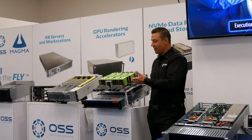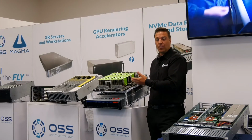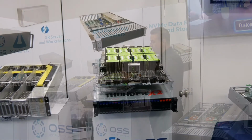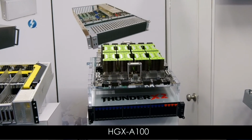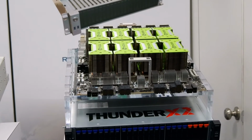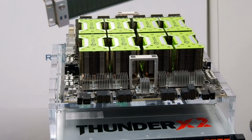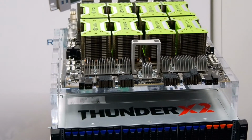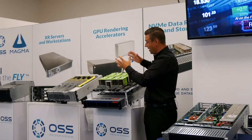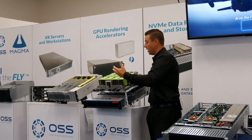This is the Nvidia HGX A100 platform, so again, extremely high performance. We're looking at 8 GPUs. These are the A100 SXM GPUs on an HGX baseboard. These GPUs are very flexible as well. They take advantage of the NVLink 3.0 performance between the GPUs, so they can act as one massive GPU for certain types of applications.